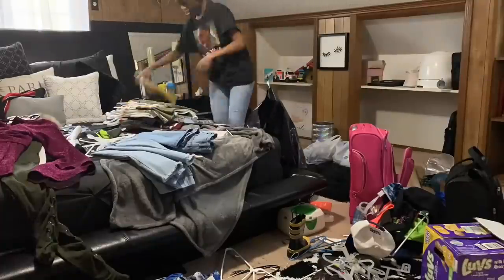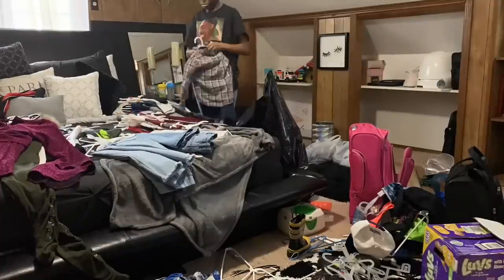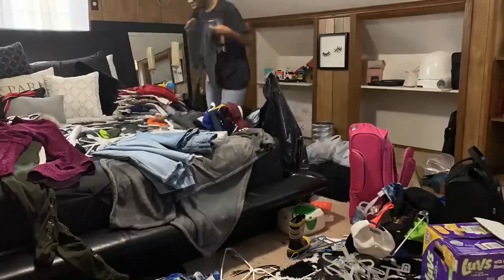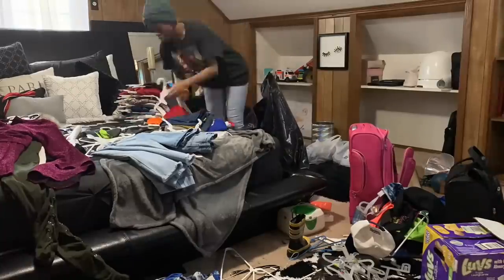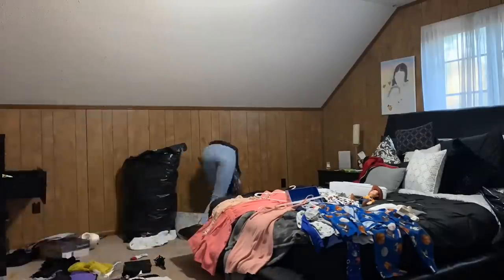And these are Lincoln's clothes. I'm going through his clothes and I'm gonna take them downstairs and put them in his closet because he's got his own room. There's no need for your things to be in my room, Lincoln, okay? I felt myself get tired, so I wrapped it up. Like my mama says, you gotta have a stopping point when cleaning up.